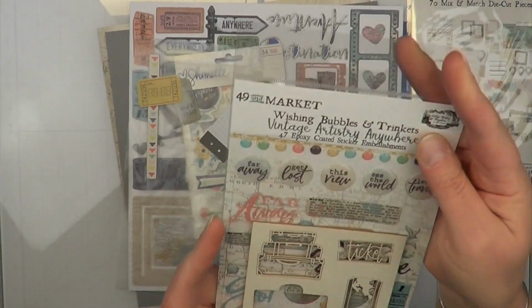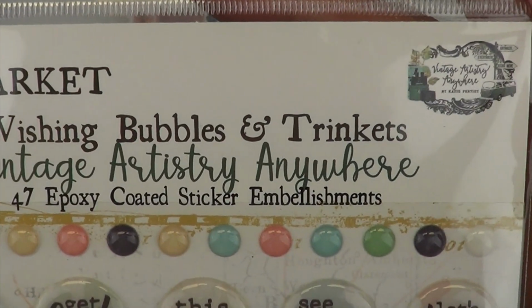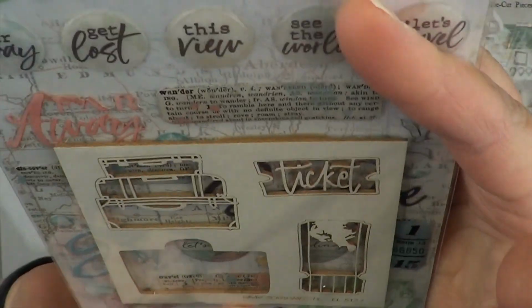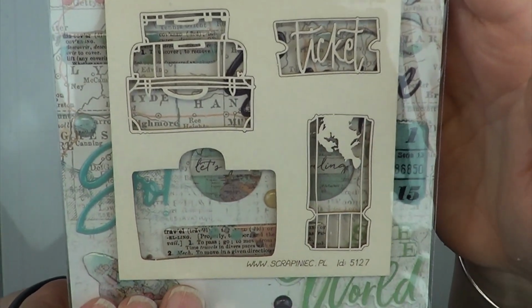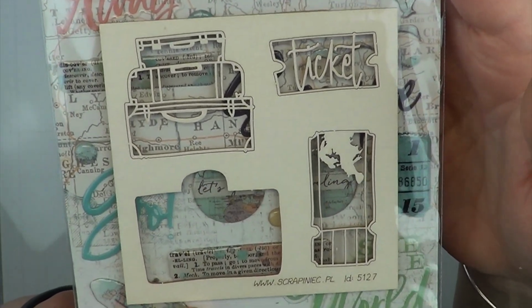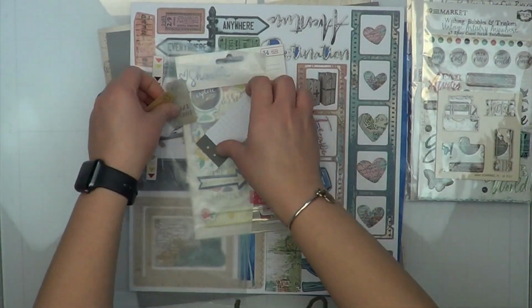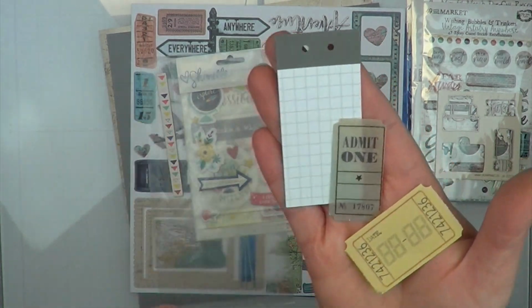Like I have these, I think they're enamel. They call them bubbles, but epoxy, that's the word there. And then this little, almost like balsa wood images. I think they're from a company called 41 or something like that. You guys, I am so sorry. I threw away the packaging a while ago, and I'm not really sure where that came from.